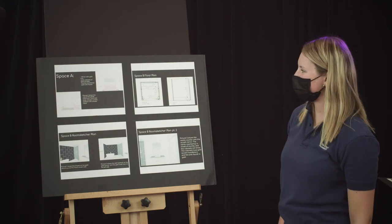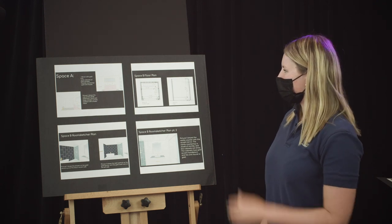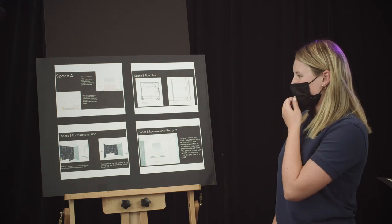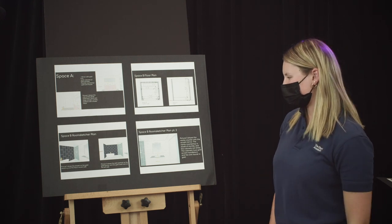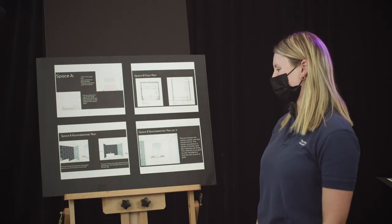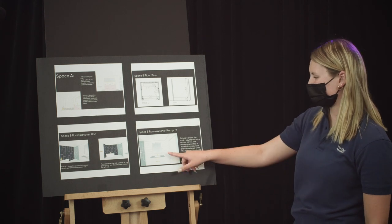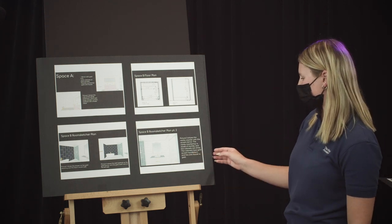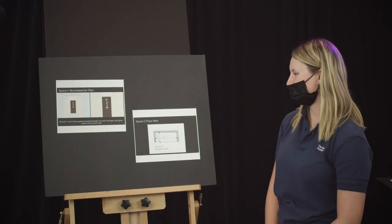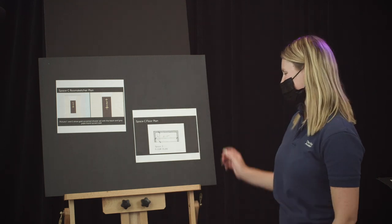For my first space, I did a golden pink design with a hexagon flooring. I love gold, so I added some gold textures in there. For my space B, I used black marble and some shiplap, because those are my favorites for my bathroom. And then this is the second part with a black mirror and some marble countertops and gold accents. For space C, I did a palm leaf wallpaper with some shiplap and marble on the floor.